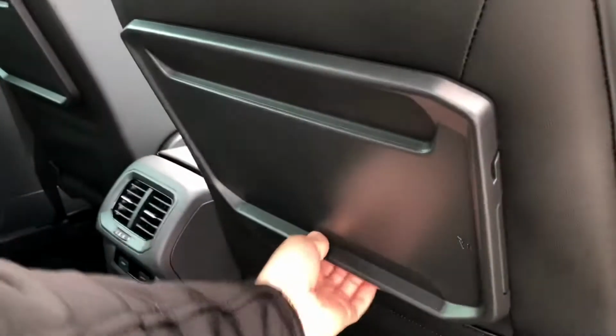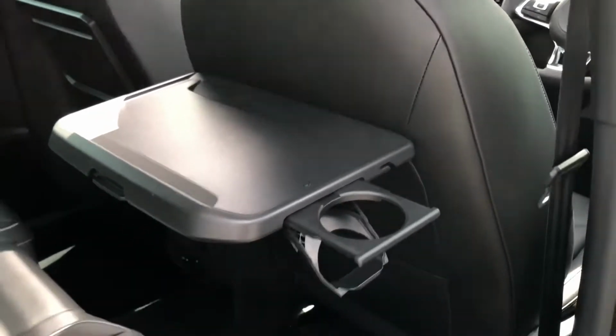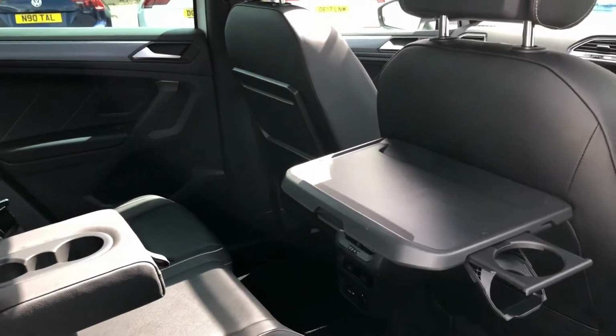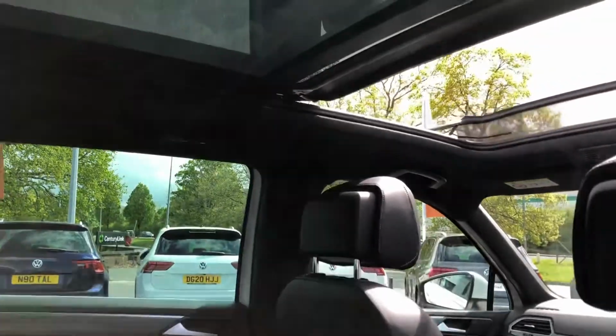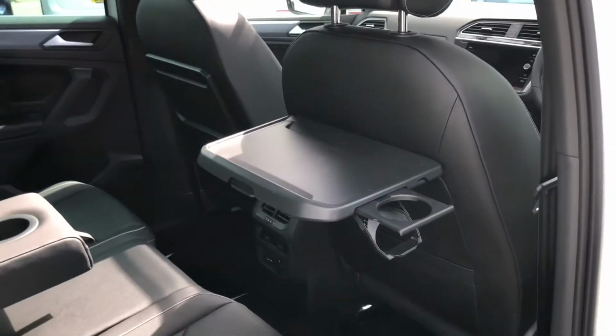One last feature, you have these really cool sturdy picnic tables with integrated cup holders on either side, so if you're planning on working or just want to set up a tablet for the little ones to watch something, it's a great addition to have on this vehicle. Finally, that panoramic sunroof covers nearly 70% of the roof, and it's guaranteed to let in loads of light, putting a smile on everyone's face.